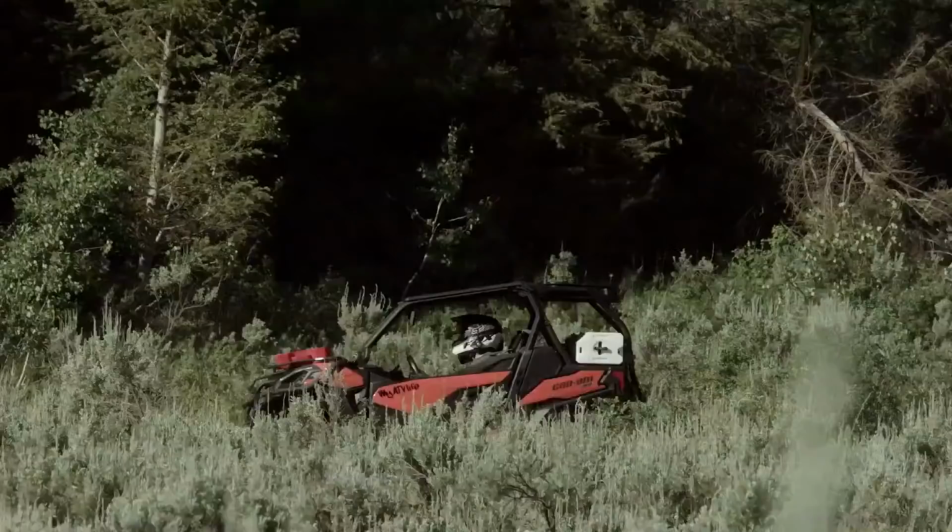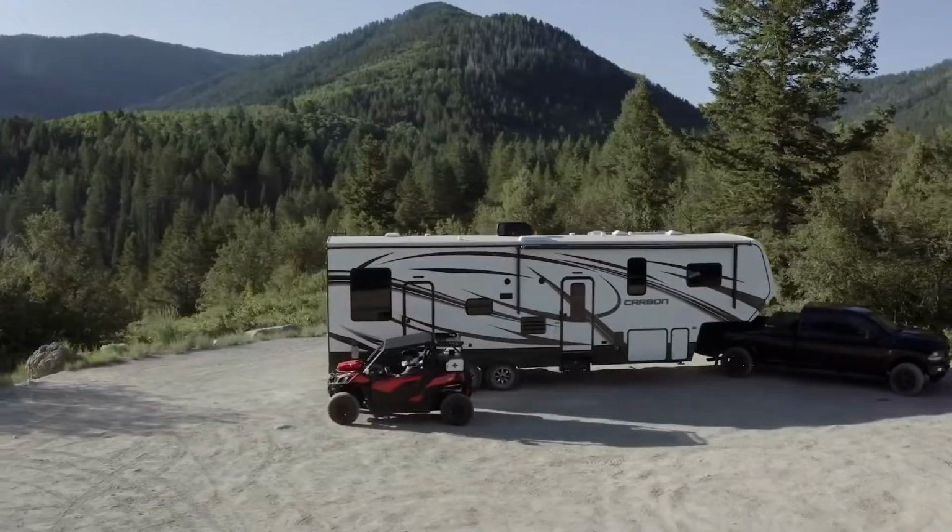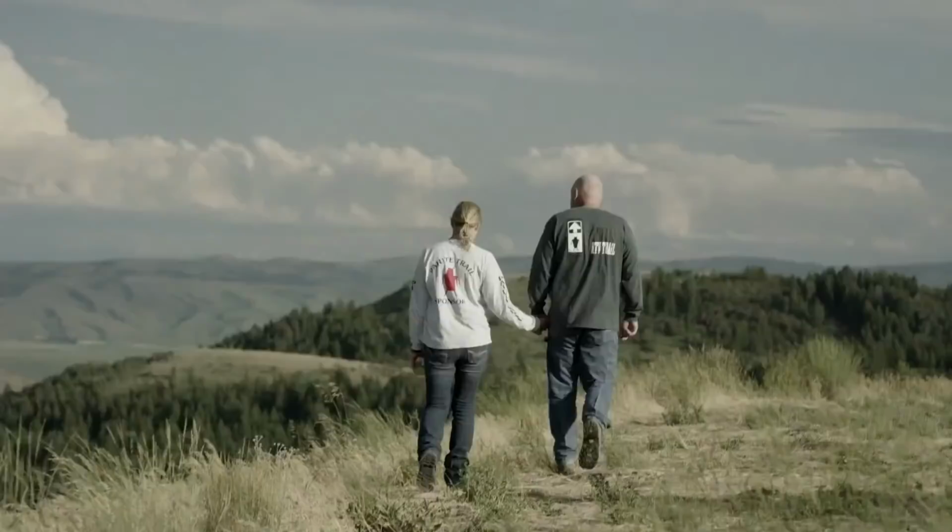Camping and RVing is something that we can do, and we want to do, and we dream to do for the rest of our lives. It's made our marriage stronger because we have something that we do together.